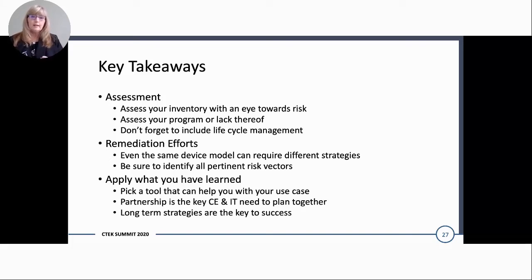Then once you've decided you think you're ready to look at this, just make sure that you pick a tool that really helps present your use case and really helps you get down that path of remediation. There's nothing worse than saying, hey, we have this great big problem, this tool can fix it, and then getting halfway through and finding out the tool can't. So do your due diligence when you're picking your tool.